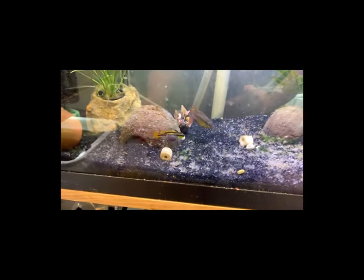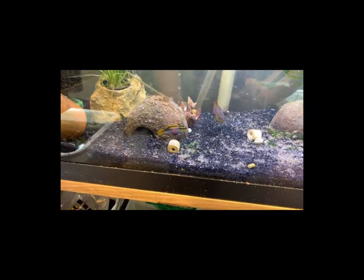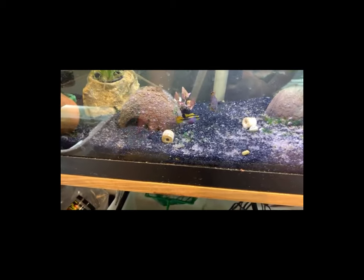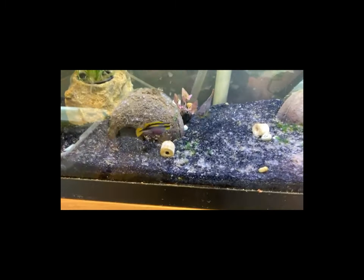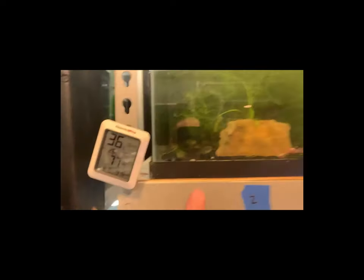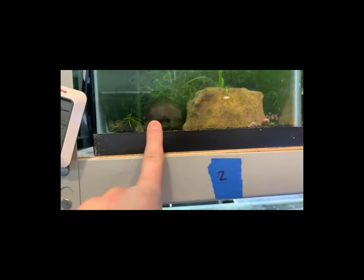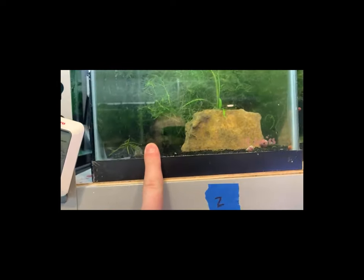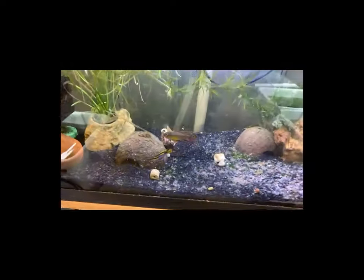Like, how long have we had these fish now? I can tell you, it's in my phone. I just can't access it. Three months or so? Quite some time. So I had them up here, and I had two spawns. One that had eggs, ate them. Second one that had fry, ate them. So then I decided to move them down here into a bigger tank.